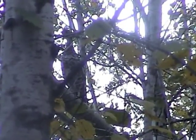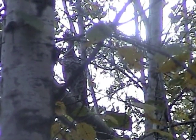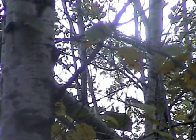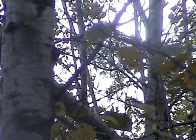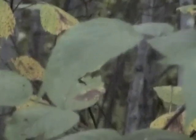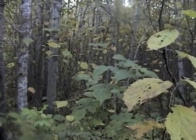Well, apparently I'm going to get a second shot at this one. This should be an interesting fall for this grouse. If you see what I mean, panicking right now. It's probably going to take a second shot. I'm going to stay back here and watch it in case it does fly. It might not have been the best shot, but it's done, I think. I'm going to move in for it now.